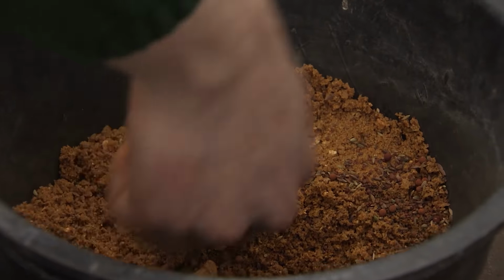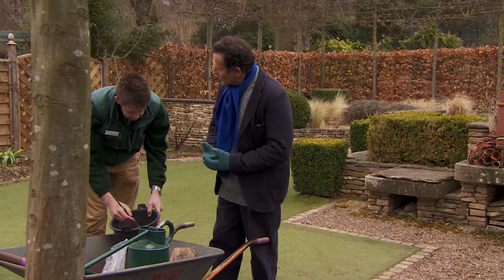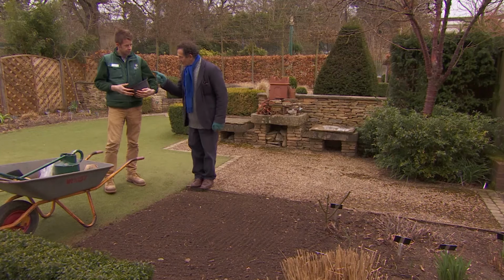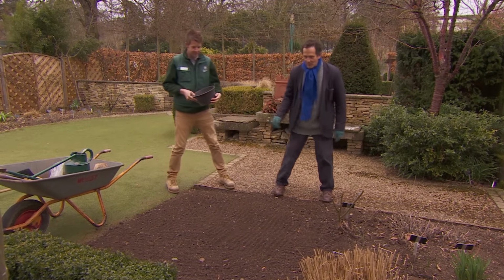And I'm literally going to simply sprinkle this in through the sand. People tend to sow too thickly, don't they? Indeed, and we're working on around 1 gram per square metre here. Right, that's ready. This is all good to go. It doesn't take two to sow little patches of seed, so I'm going to watch.